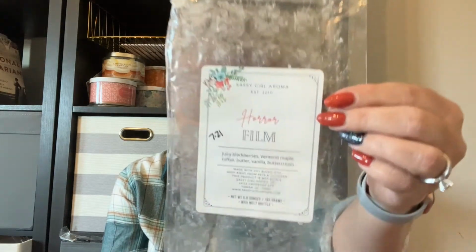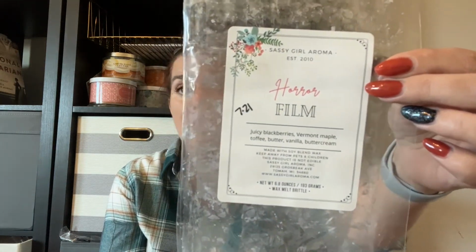Sassy Girl Aroma Horror Film, which is juicy blackberries, Vermont maple, toffee, butter, vanilla, and buttercream. This is from 721. This was delicious. The blackberry was definitely a juicy blackberry. Like it just smelled like those juicy ripe blackberries combined with the other notes. It was gorgeous. I loved it.